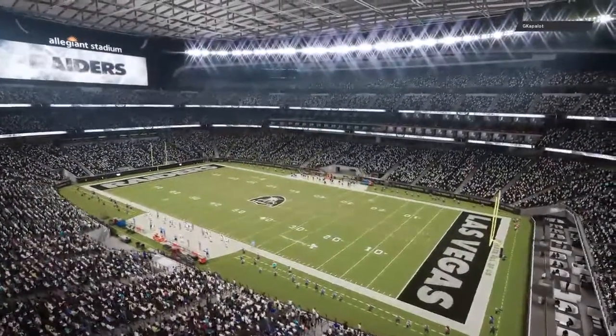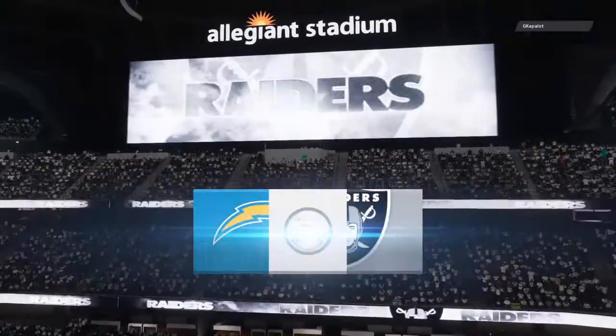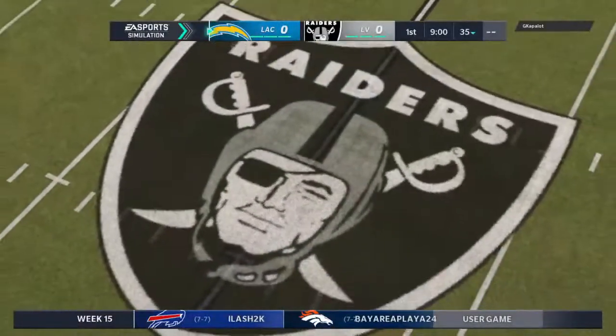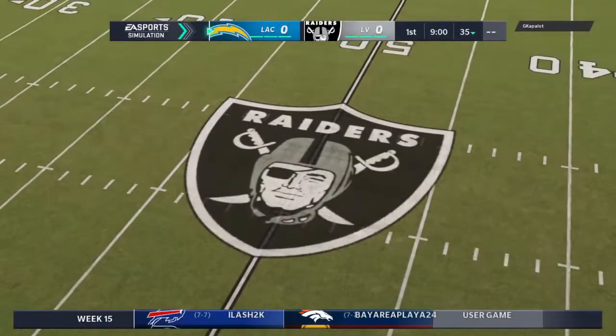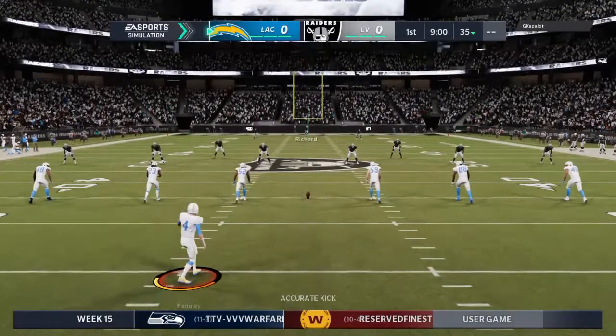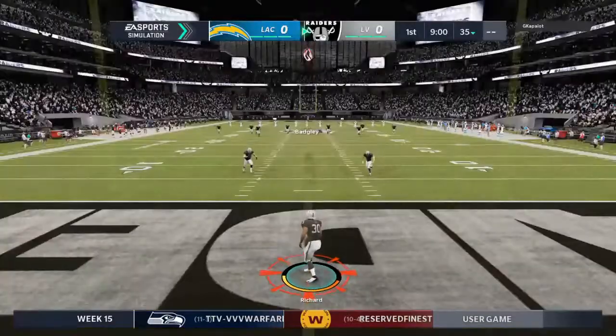NFL football has come to Southern Nevada as we are in the menacing new Allegiant Stadium here in Las Vegas. The atmosphere here, electric. No matter the venue, the home folks love their silver and black. They are fired up as their Raiders get set to face off with the Los Angeles Chargers.